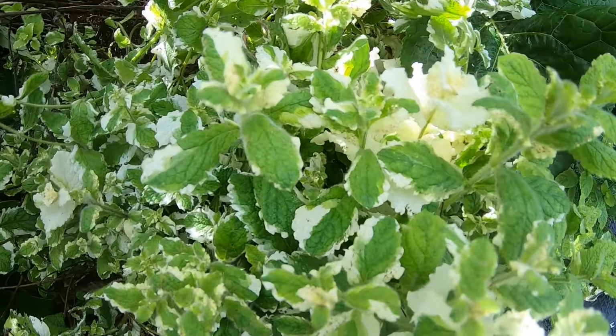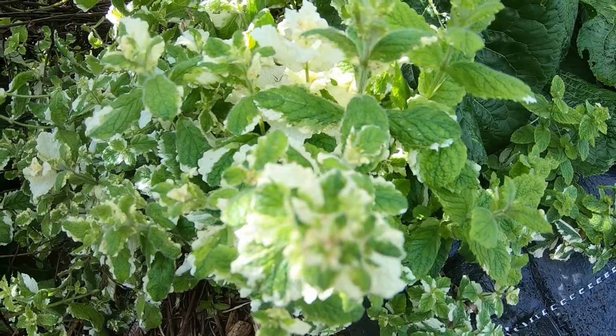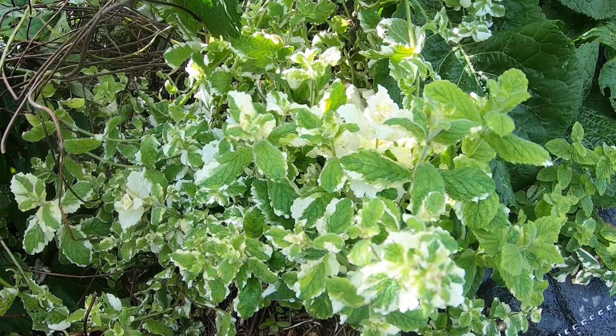Here's some of our pineapple mint. We've got about 15 varieties of mint now. It's well worth watching the video just about each of the varieties of mint. If you're interested, it's on our website.